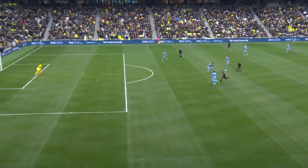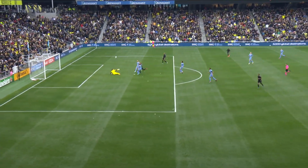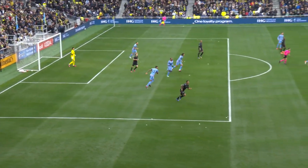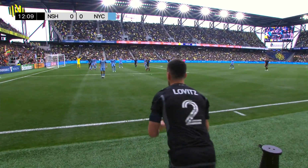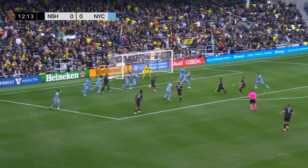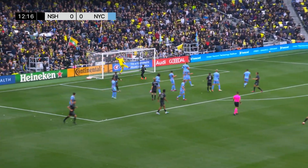It just breaks lines and it allows Leal to get the ball in a half turn, and then the running off the ball. You're going to need that when Leal is breaking forward. You're going to need, whether it's Fafa Picault on one side, in this case, it's set up here for a long throw-in for Lovitz towards that near post, and the flick inadvertently comes off an NYCFC man, volley just over.